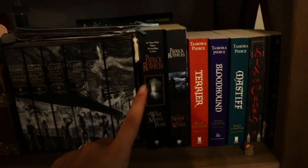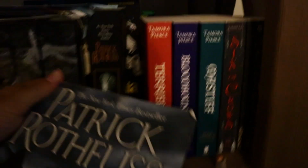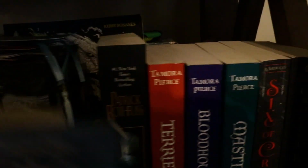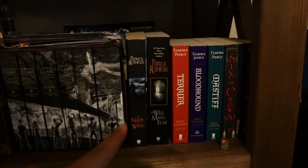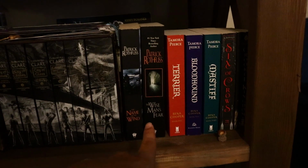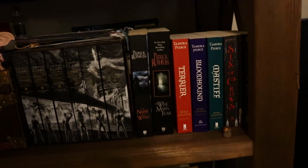I have my Patrick Rothfuss novels. Oh, actually, these are backwards. Hold on. Let me fix that. That's going to bug me. I've noticed it. Okay, there we go. I have my Patrick Rothfuss novels. I still need to read The Wise Man's Fear, but I've already explained this in another video. I want to reread the first one before I read the second one.